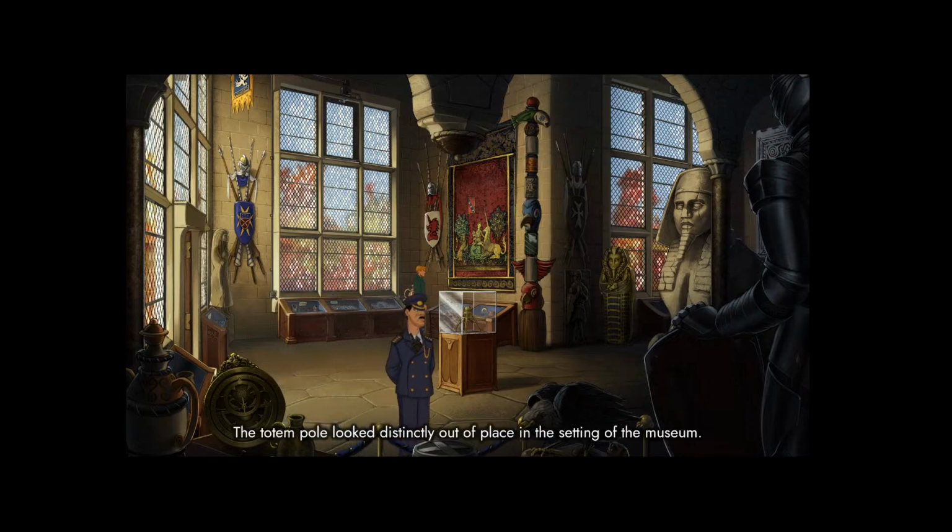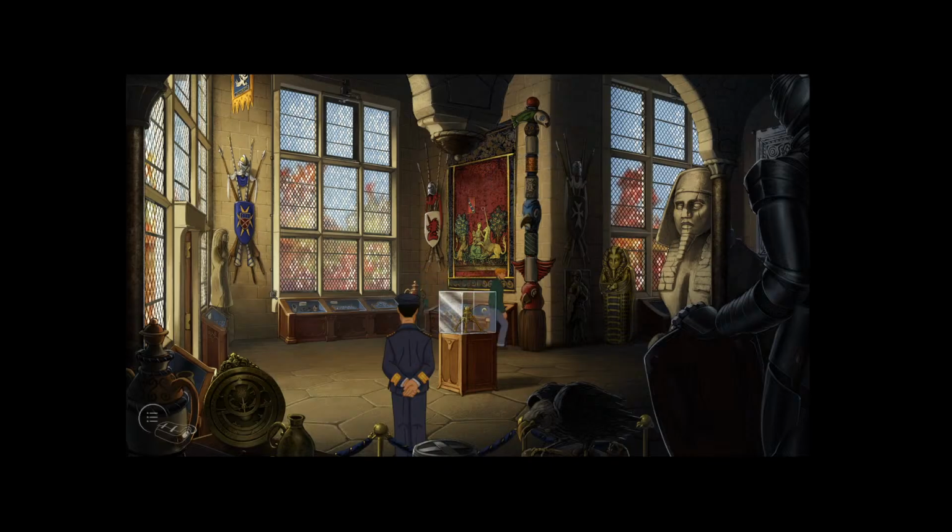The totem pole looked distinctly out of place in the setting of the museum. Watch out! You'll have that down on top of us!